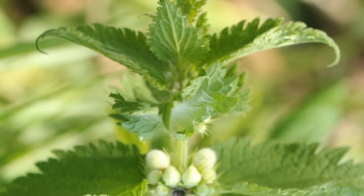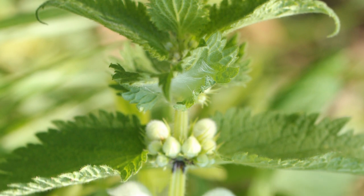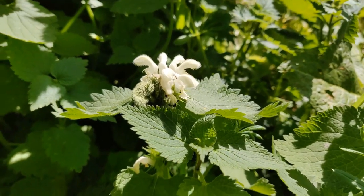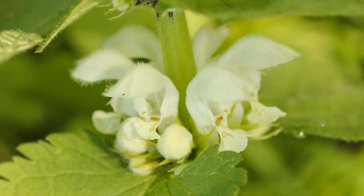White dead nettle is part of the Lamiaceae family, which have several features to look out for, which is a kind of square-sided stem. So the stem's got four sides, and if you cut it in half, the cross-section would look like a square. They also have what are known as opposite leaves. So these are leaves on each side of the stem in pairs. Also to look out for, the flower is a really interesting shape, and it's made up of what they call two lips, which forms quite a complex structure. If you get a close look at it, it looks incredible.